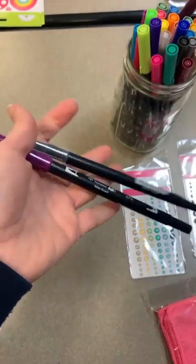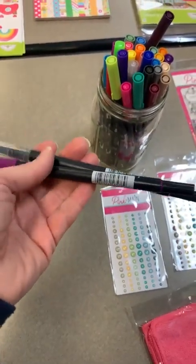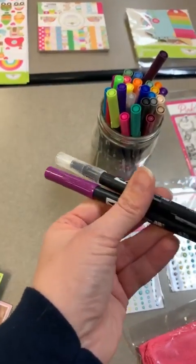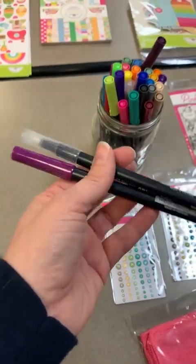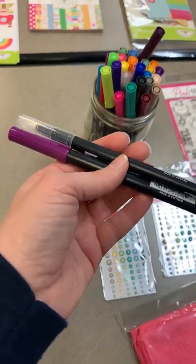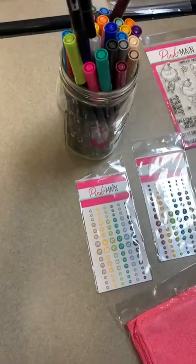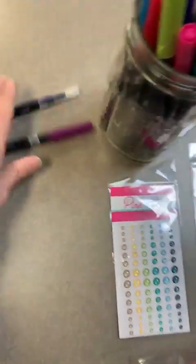And then you can do stamping. You can actually color onto your stamps with these as well. Spritz it with a little bit of water, stamp it down. So you can definitely do some different techniques with these. I do like to use those when I want a kind of watercolor look for my stamped images. So these are fun markers to work with for that, but they are a water-based marker, not an alcohol-based.